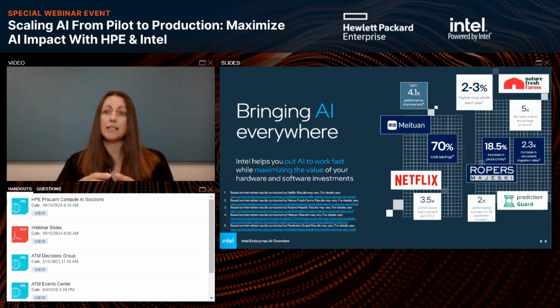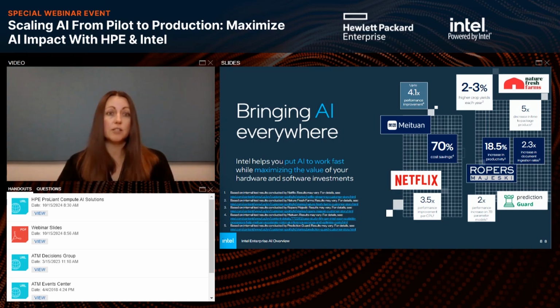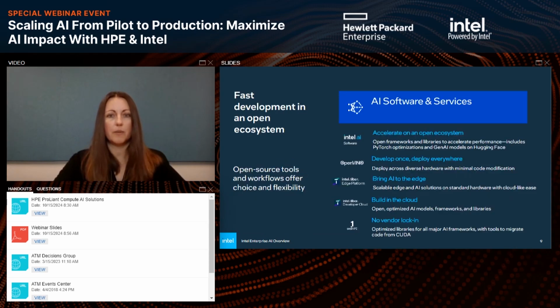If you get it small enough, you can run that on general purpose compute. Even if you get it a little bit smaller and you're optimizing it, that still reduces your cost because you need fewer accelerated machines, and that is good as well. So software optimizations are really important. Intel offers a number of software tools. We do not sell software, so we have a number of Intel AI software tools available for free.